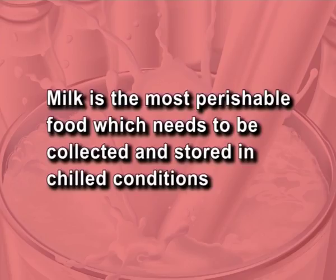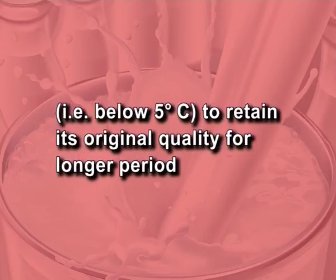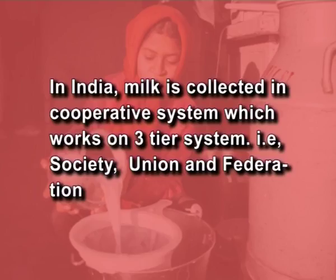Collection of milk. Milk is the most perishable food which needs to be collected and stored in chilled conditions, that is below 5 degrees Celsius, to retain its original quality for a longer period. In India, milk is collected in a cooperative system which works on a 3-tier system, that is society, union and federation. The collection centers at villages form the societies. The milk unions in a geographical state form the federation. That is, the societies are controlled by unions and they are monitored by the federation.